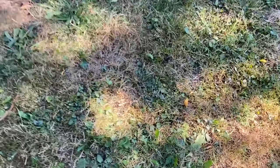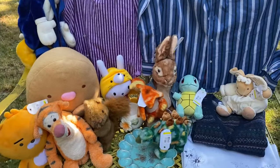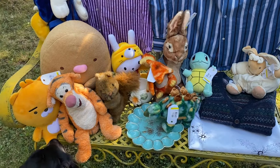Alright, so today's haul is going to be short and sweet. I had an appointment today in a town about 35 minutes away, so I thought I would do just a couple thrift shops before, so I didn't find too much, but I included a few things that I found last week, but I didn't actually film, so I'll just do the haul all in one go. Alright, so the wind just decided to pick up right now. Hopefully it doesn't affect the sound. Okay, so today I did 3 shops.